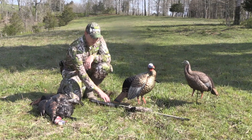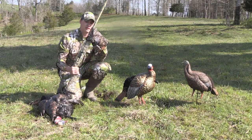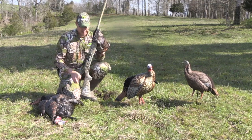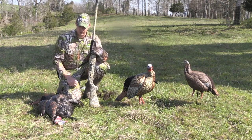Tell you what though, this morning being 36 degrees, this right here is a lifesaver. This is the Bow Mitt for the shotgun, Better to Hunt. This thing never leaves my shotgun, especially on these cold turkey mornings.